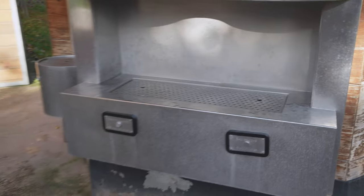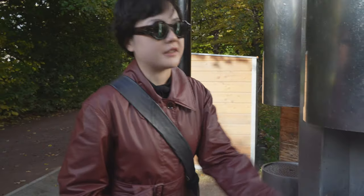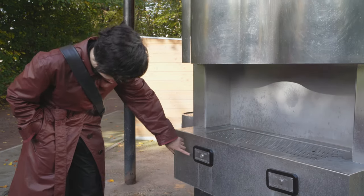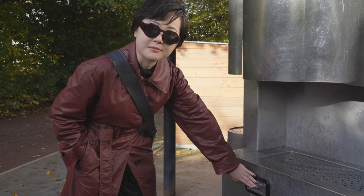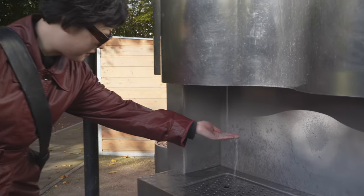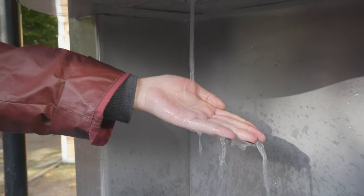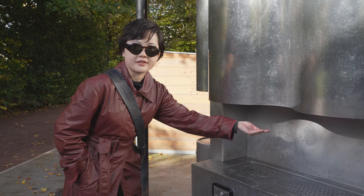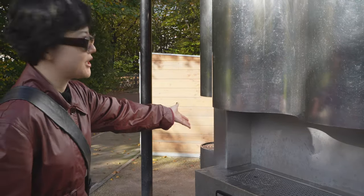What's this? So we just found this is a water fountain. It says cool water, but this one is sparkling water. So I'm just gonna push the button. Oh wow, look. It is sparkling water. Wow, the water is very cold and fresh, and it is indeed sparkling water.